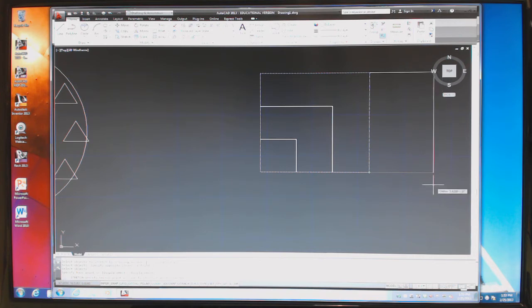Grab the end of it. If you turn your ortho on, this helps tremendously. Move your mouse the direction you want to go. This is a 6x6. I want to go to 6x8. How far do I move it? 2 inches. There it is. That now is a 6x8. Okay, and if you don't trust me, I'll pull the dimension to show you. See, it's 8 in the X, 6 in the Y.